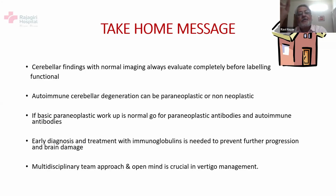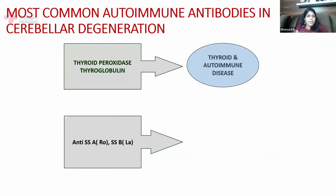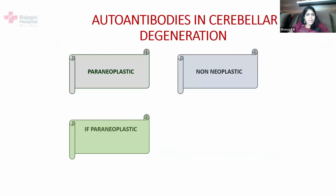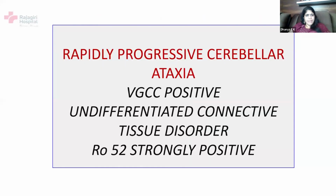So there's another question coming from Pratishta as to what are the common autoantibody tests. Any of you could take it. See, anti-Yo is the most common, which is seen in breast and gynecological malignancies. And the other antibodies are, like in small cell lung cancer, we have the, I'll just display this slide again.